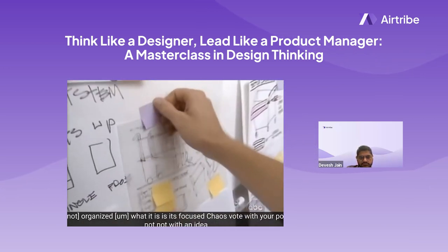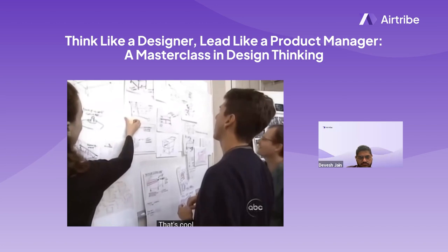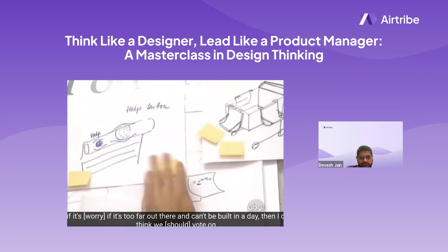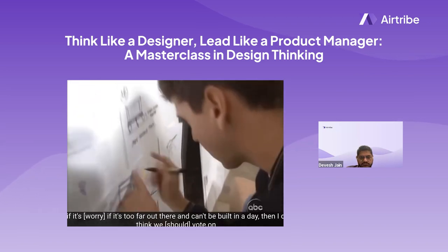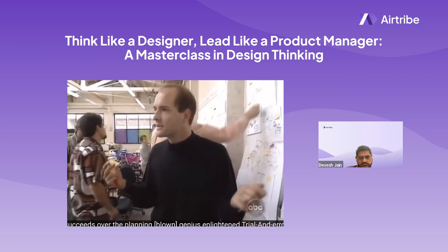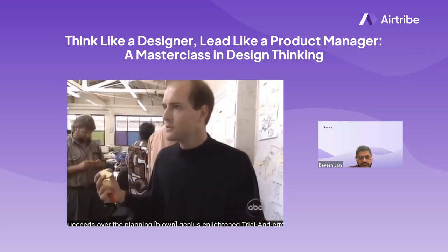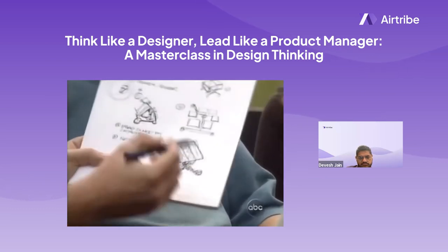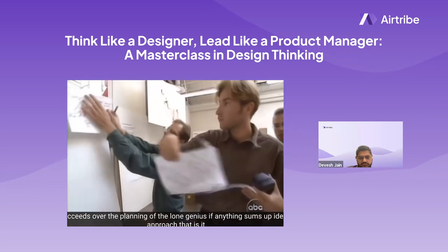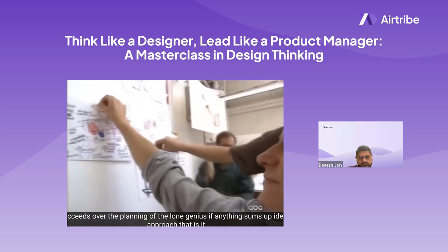Vote with your post-it, not with an idea that's cool, but with an idea that's cool and buildable. If it's too far out there and it can't be built in a day, then I don't think we should vote on it. Enlightened trial and error succeeds over the planning of the lone genius. If anything sums up IDEO's approach, that is it.